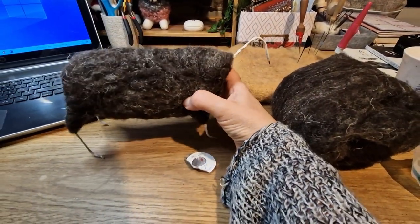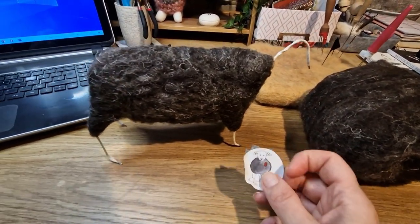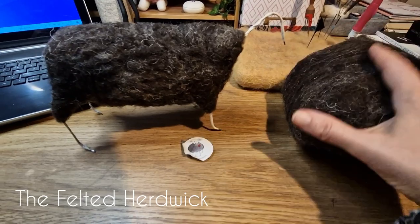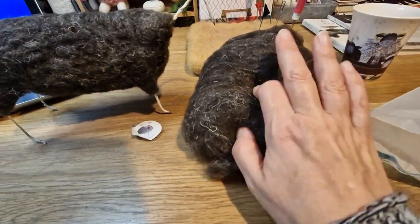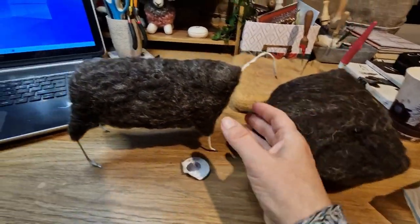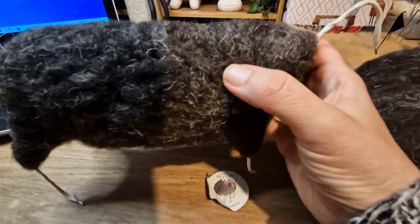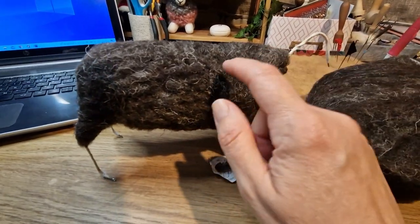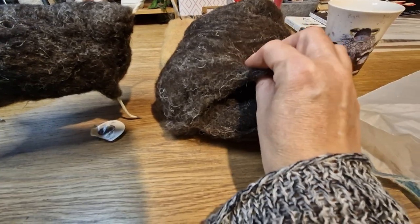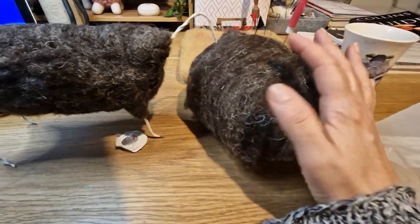I'm just starting the base of this sheep because I've nearly finished the sheep baubles kit. Just to show you, I'm using the felted Herdwick. They're on Etsy. I'm using their Herdwick carded bats, which the lady kindly contacted me a while ago and offered me a free sample. And I have to say, it felted really, really well. So I'm just using it as the base. It's quite dark, sorry about the light not being very great, and the Herdwick wool is a little bit coarse, but that's normal. But it's fantastic as a base, most definitely. So I'll link her down below.